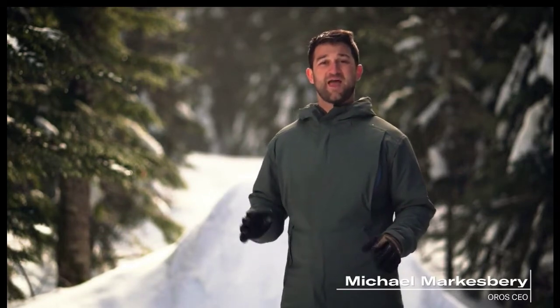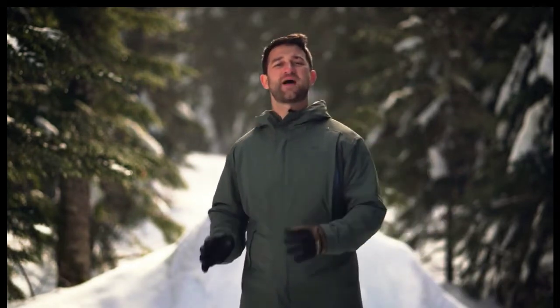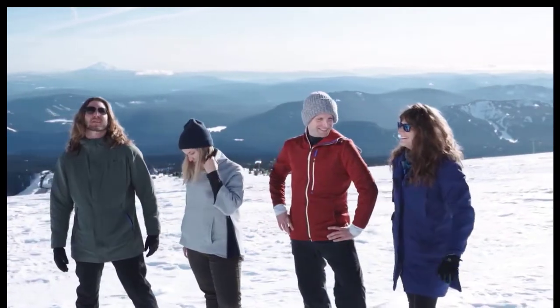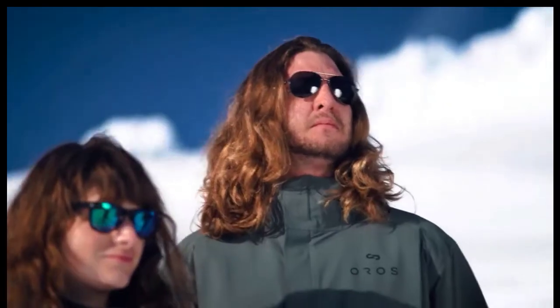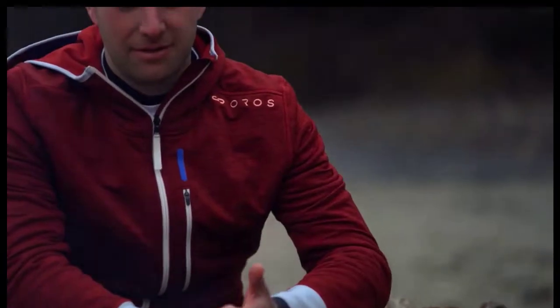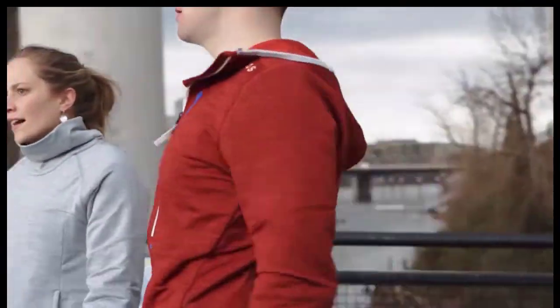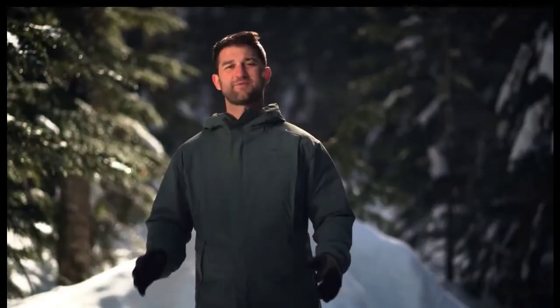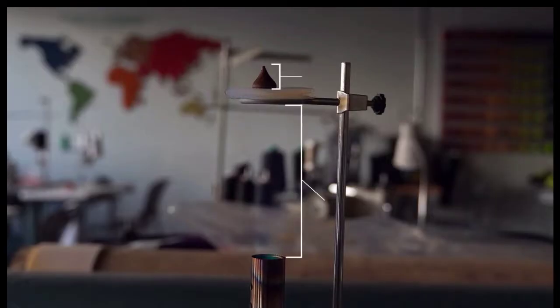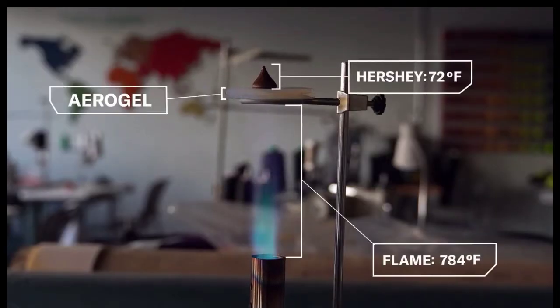What if you set out on a mission to never be cold again? And in doing so, you created a completely new type of outerwear. Outerwear made by NASA Tech. How's that possible? Well, it's possible with aerogel. Aerogel is the best insulation in the universe. NASA used aerogel to insulate space shuttles in the negative 455 degree vacuum of space.